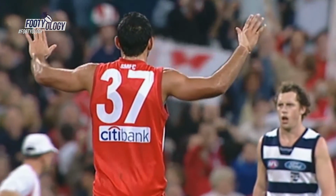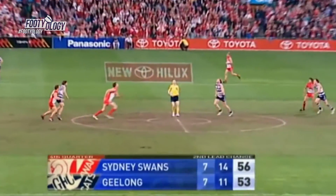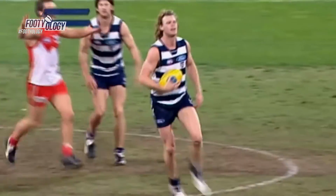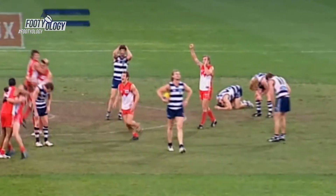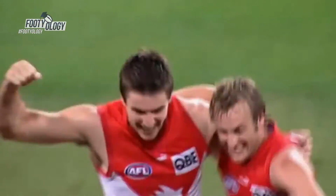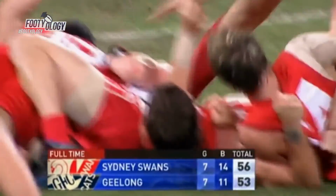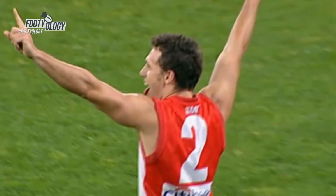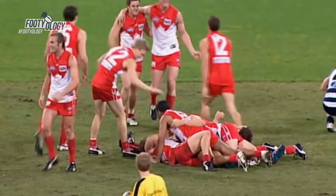Is there time for the Cats? Is there one more roll of the dice for Geelong? They've led it all night, the Cats. What can they muster here? There must be just seconds left. That's it. It's all over. The Swans into a preliminary final. What a game. What a game of Australian rules football. The Sydney Swans, something from nothing. They were no chance in this game. And the hero is that man, Nick Davis. 4 final quarter goals. Unbelievable.